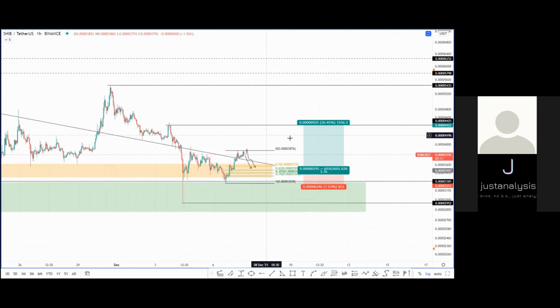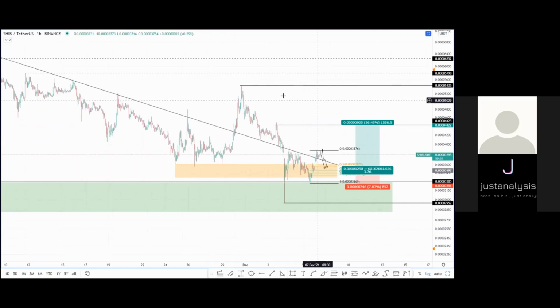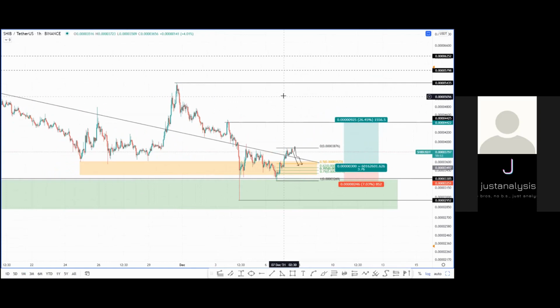So that's my take: the downside is hopefully limited towards this range low at 326 or 327, and the upside could extend well beyond 442 and probably even retest the 543 level. Either way, I'm bullish on a lot of altcoins in the short-term. So that's my take on SHIB, John.